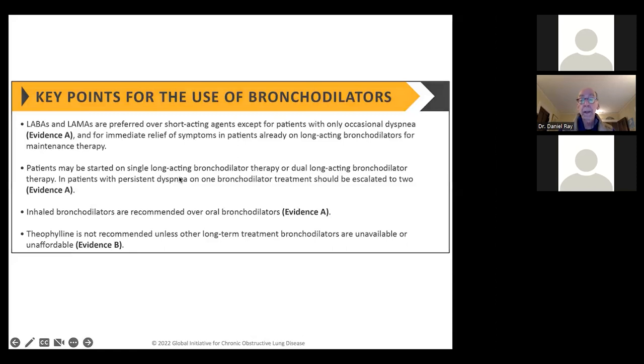And then if they're having symptoms on a single agent, so you've started a LAMA, for example, and the patient is still symptomatic, go ahead and place them on a combination LABA-LAMA. And then obviously inhaled bronchodilators are better than oral bronchodilators, and we're not using theophylline anymore.